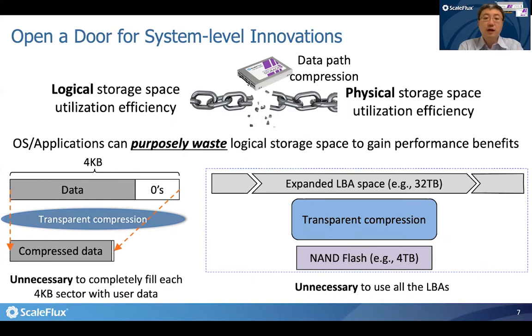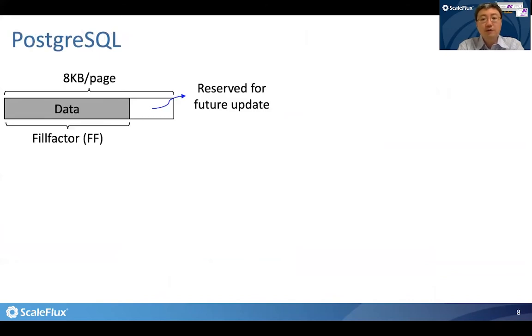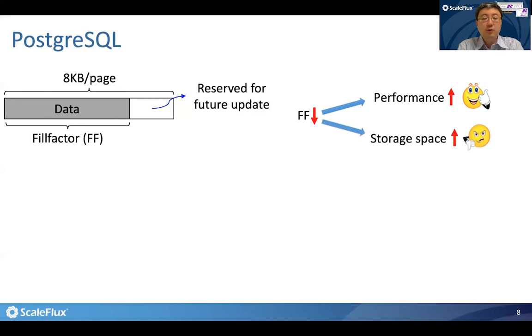To demonstrate the potential, our position paper presents 3 case studies. Due to the time limit, here I will only go through 2 case studies, and please refer to the paper for more details. The first case study is about Postgres, the second most popular open source relational database. Postgres uses a parameter called fill factor to control the amount of space reserved in each page for future updates, which further determines a trade-off between database performance and storage cost. If we reduce the fill factor to leave more space for future updates in each page, the database performance will improve, especially under write-intensive workloads. But meanwhile, the storage cost will accordingly increase. As a result, Postgres by default sets the fill factor as 100 in order to minimize the storage cost.